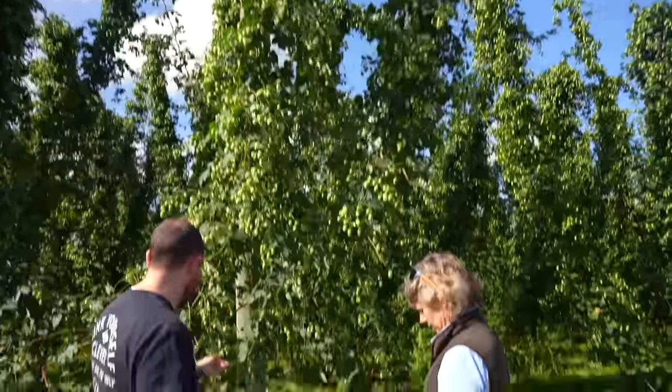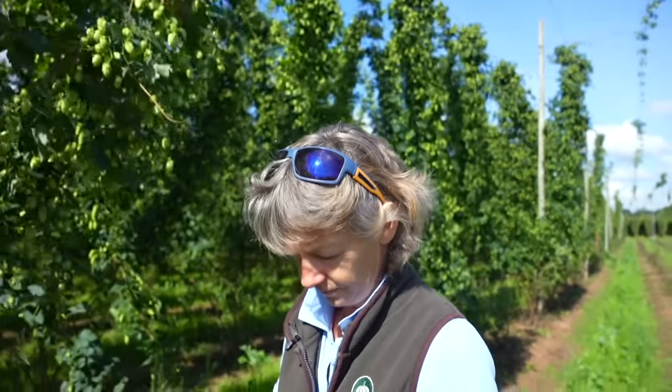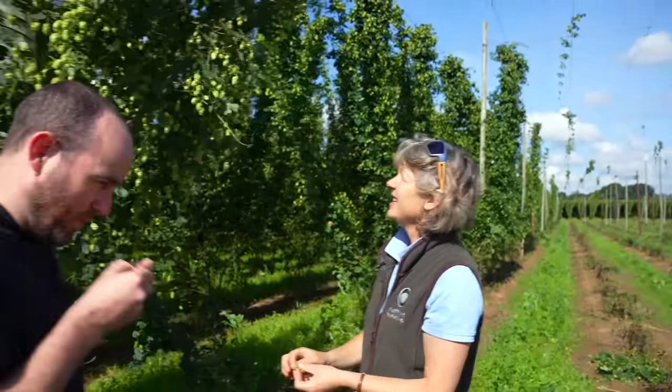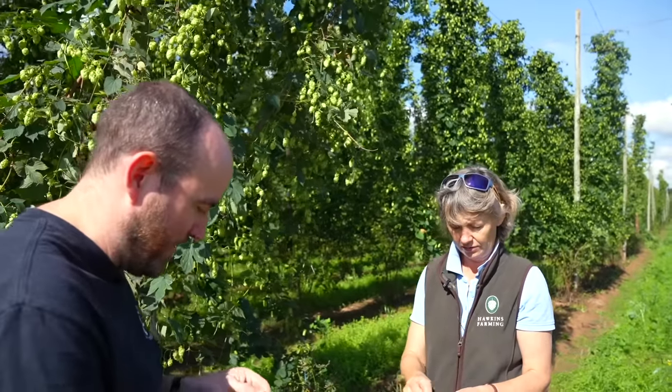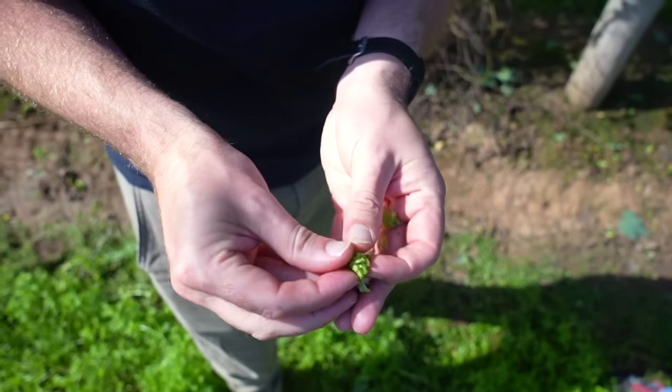All the way down, got these cones happening. If you open them up, they smell lovely. Harlequin's a very new variety. This is the second year we're picking these. Green apple and grapefruit, so there's this twin advantage in new varieties.